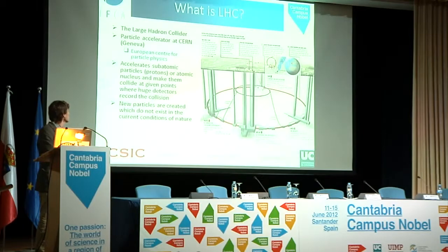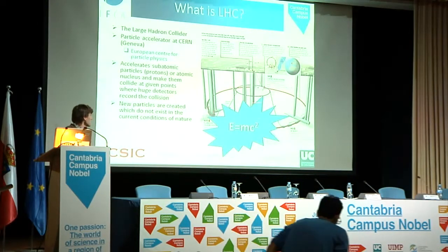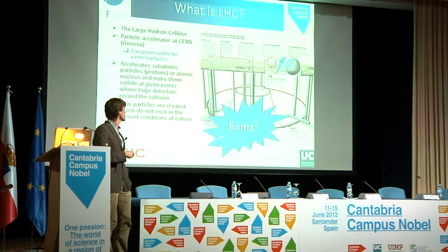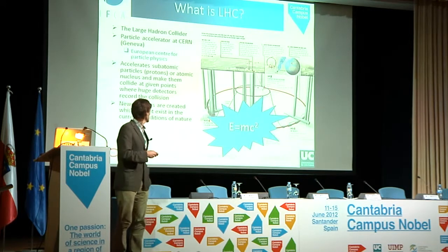The accelerator is a tunnel, an underground tunnel, some 100 meters down underground. So the idea is that with the energy that the protons achieve, we make them collide, and then new particles are created, with the famous, I mean, it's probably the most famous formula in physics. It already has appeared, I think, in both talks. And what we are doing is converting energy into matter. And so we can see and observe things that right now in nature, at least in our neighborhood, do not exist.